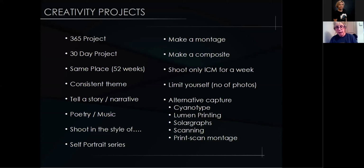And look at alternative capture. You know, photography for me is, in a broad sense, anything that captures light. It uses light in any sort of medium. So that includes things like wet media, cyanotypes, film, go shoot film. Lumen printing, solargraphs, scanning, get your scanner out and do some scanning. Do a print scan montage, do a print of something on some cheap paper, cut it up and lay it out on a scanner and reprint it, or re-photograph it or re-scan it and things like that.